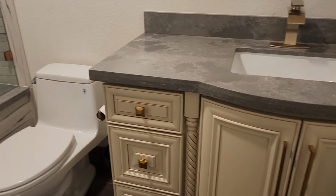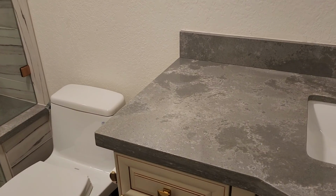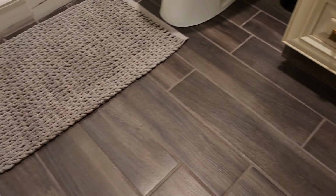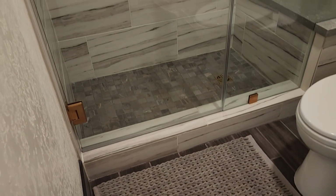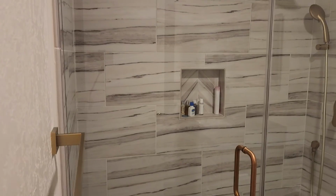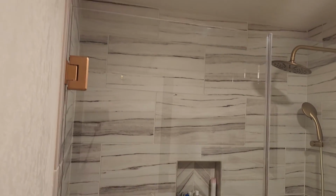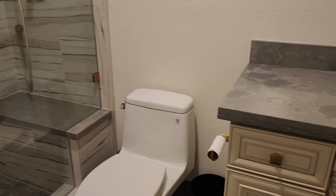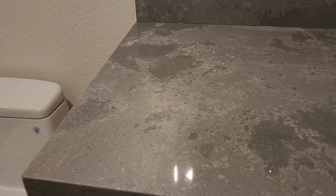Again, nice, very elegant finishes, a walk-in shower. Great tile choice. I don't know if you can see all the sparkles in this, but it's really pretty.